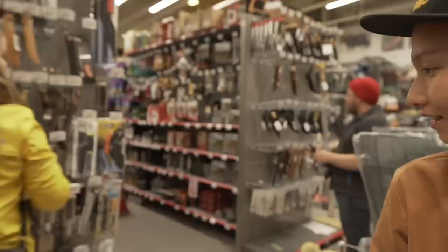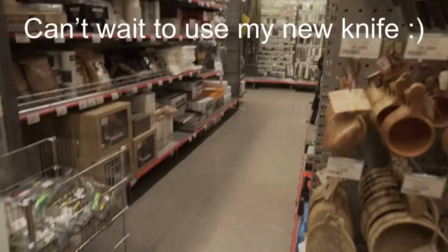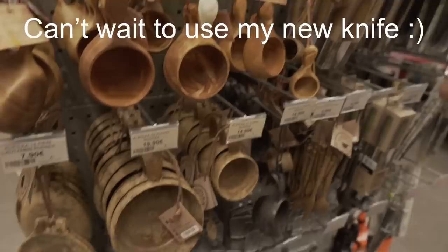Window shopping for Christmas. Oh, really? Like this one. That's nice. This is the bear claw.